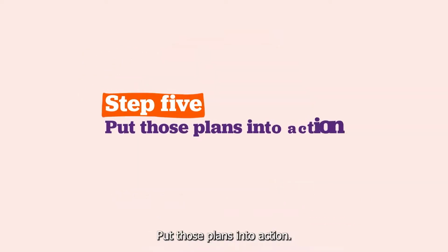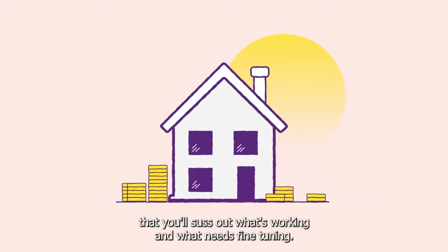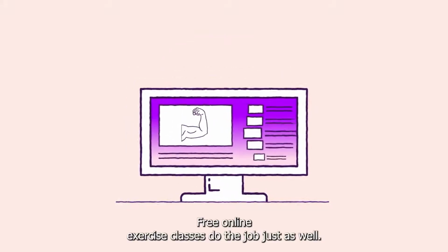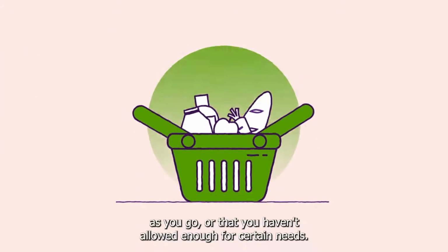Put those plans into action. After all, it's only by living on your budget that you'll suss out what's working and what needs fine-tuning. You may find that you don't miss that gym membership at all. Free online exercise classes do the job just as well. You might even discover other savings as you go, or that you haven't allowed enough for certain needs. That leads us to Step 6.